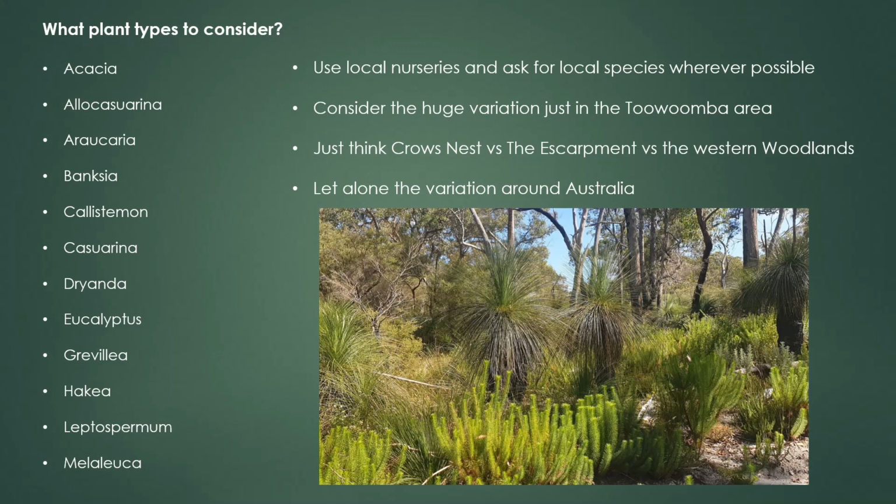Now, what kind of plant types should you consider for your yard? This will vary. To do this right, you've really got to tie it into what's in your local area, and that's going to vary all around Australia. So I've got a list of plant types on the left-hand side. Whether or not they're relevant to your local area is something you're going to have to find out by doing your own research. But most of these, as you go down the list, won't be a surprise to anyone. So use local nurseries and ask for local species wherever possible.